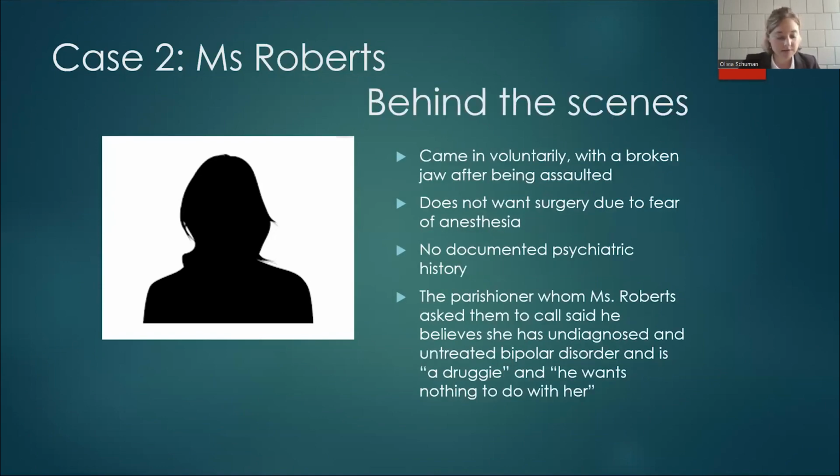So behind the scenes, what happened is that Miss Roberts came in voluntarily. She had a broken jaw after being assaulted, and she is declining the surgery because she is afraid of anesthesia. And interestingly, there's actually no documented psychiatric history in her chart note.